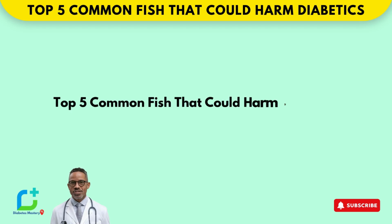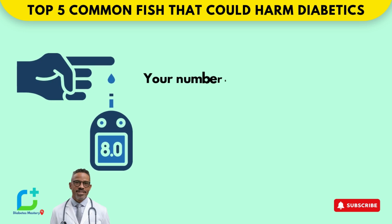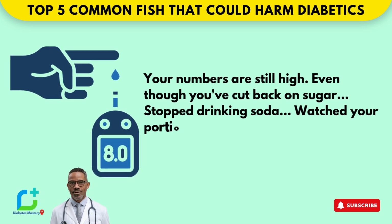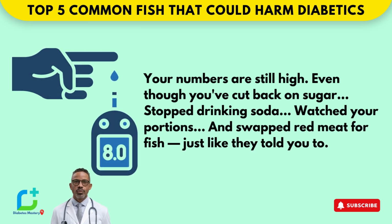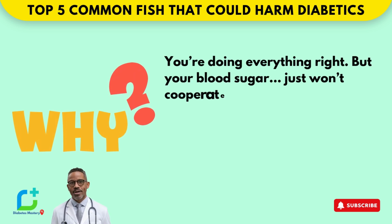Top 5 common fish that could harm diabetics. Most people don't know. Your numbers are still high, even though you've cut back on sugar, stopped drinking soda, watched your portions, and swapped red meat for fish, just like they told you to. You're doing everything right, but your blood sugar just won't cooperate.